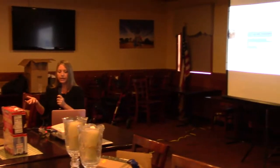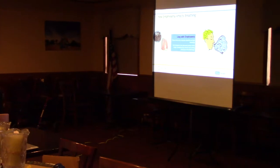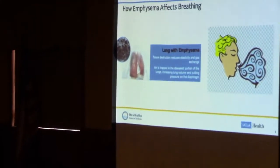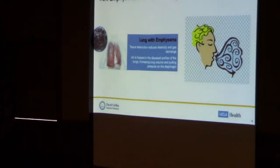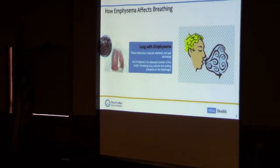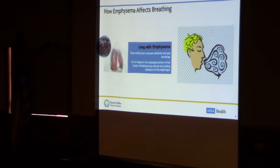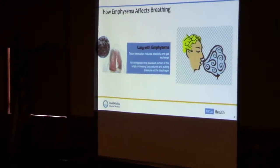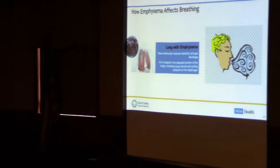So how does emphysema, this destruction of this little ball of grapes, essentially, affect your breathing? Well, as the integrity of that structure gets degraded, you lose the elasticity, which just means the ability of that sac to move in and out and exchange gas. And so as that happens, you start to breathe air in, and it gets trapped in those little sacs. It's not able to leave the way that it normally would. So you start to increase the volume of your lung and cause hyperinflation.